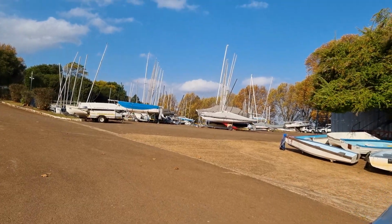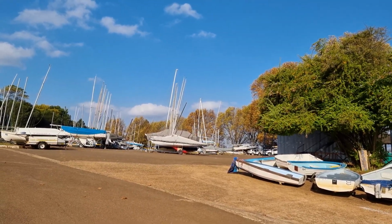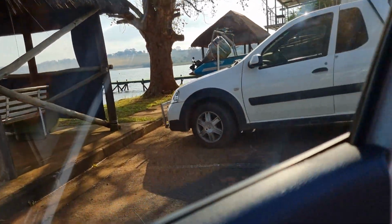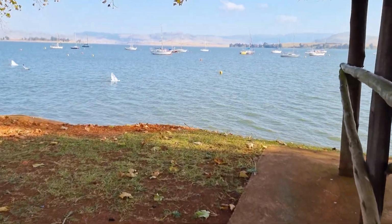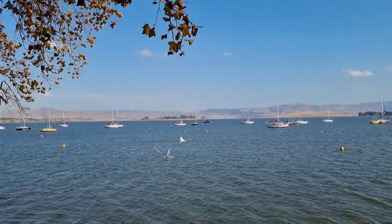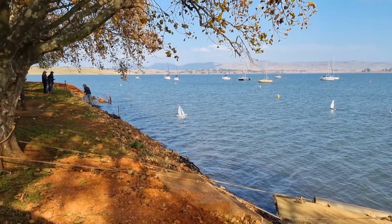Look at all those boats over there. They've got to be probably about 20 or 30 inside. So I guess this is where they launch their boats into the dam. Oh, there's someone putting in those little small boats.